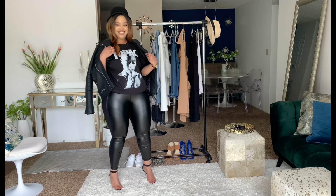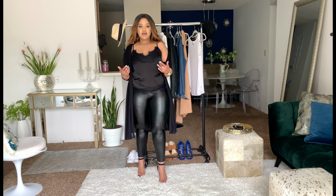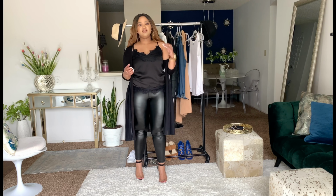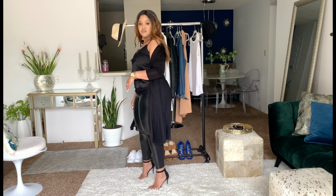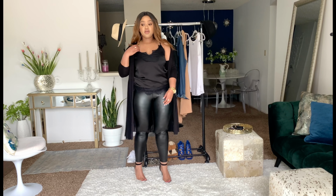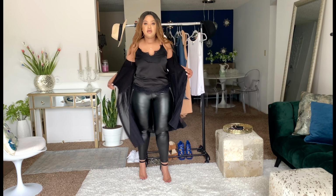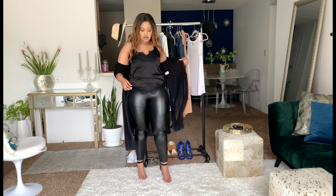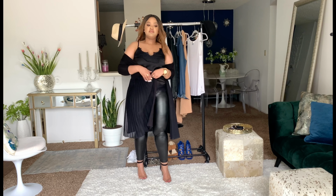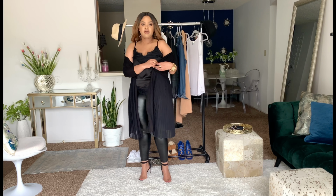You can wear it all the way if you wanted to. That'd be cute. Or you could put it down one shoulder and that'd be cute too. I really like that. And I think this is just so chic and sophisticated, but I think it's also a little bit sexy, but like subtle sexy. It's beautiful. Or you could also do both shoulders out and just wear it halfway like a wrap. There you go, just like that.